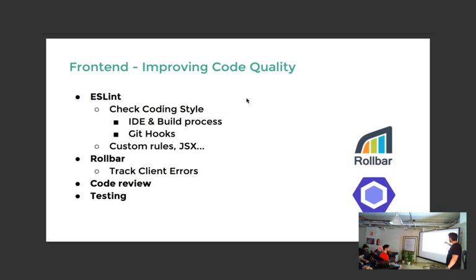The other thing that we included is Rollbar. Rollbar is a service to track errors in code, in any language, in anything. Just push the error and you get notified of it. So we included the front-end errors. Now every time there is an error on the web, we get notified and the alarm starts to sound.